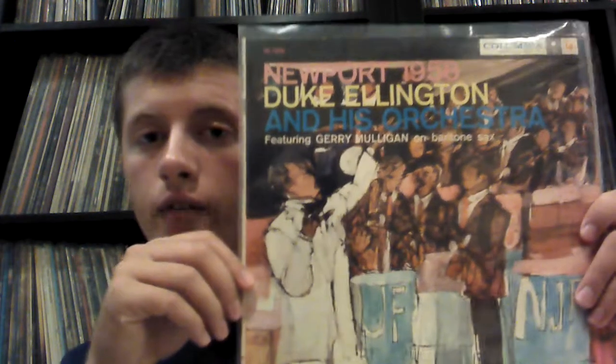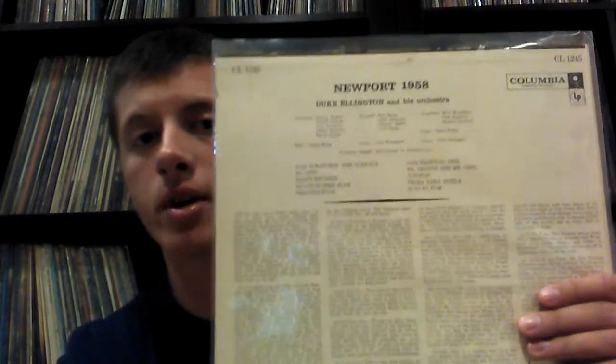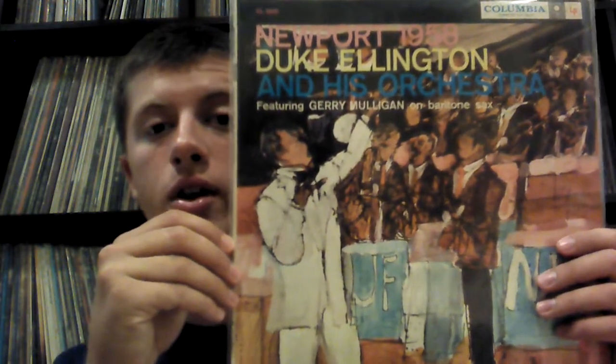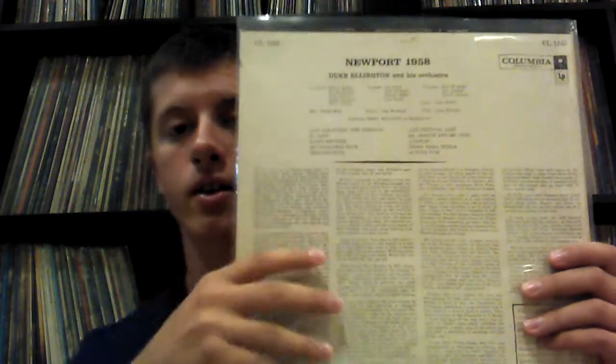So there's a big stack here of stuff that I got, and I'll start showing some of that. So first, Newport 1958 by Duke Ellington. This is on the Columbia 6i label, and this is my first Duke Ellington album, and I really dig this. I listened to this earlier this morning, and it is really good. So I'll have to keep more of an eye out for Duke Ellington in the future.